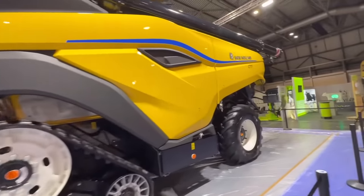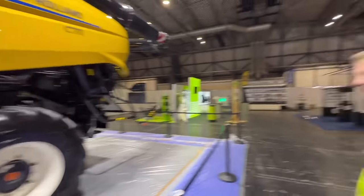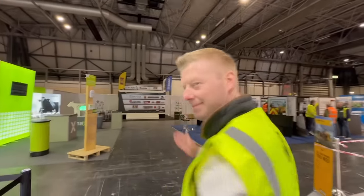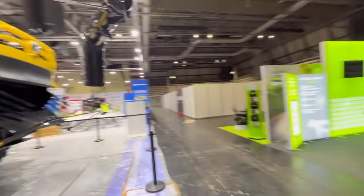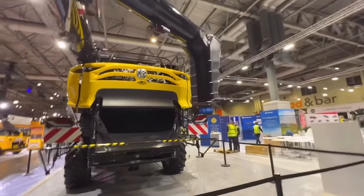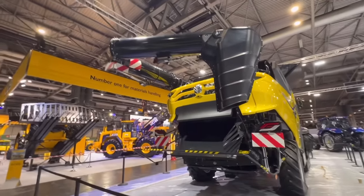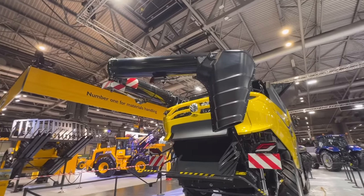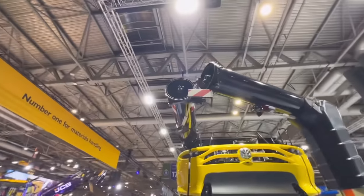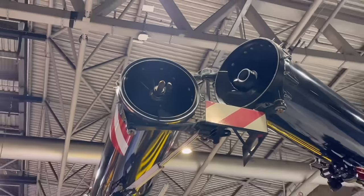This is the new one, isn't it? CR11. Guard's locked. Why would the guard be locked? Tom's here. He's finished washing his tractors. That's a hell of a spout on it, isn't it? Just looking how that works up there, how it meshes together, because mine jams sometimes.